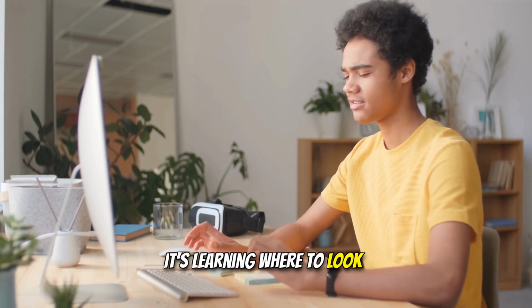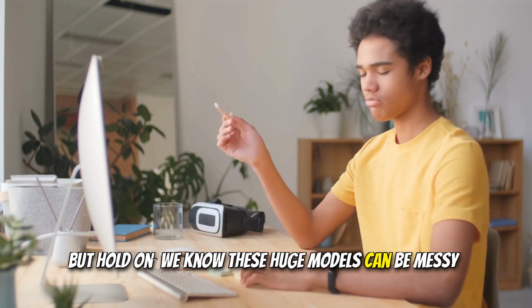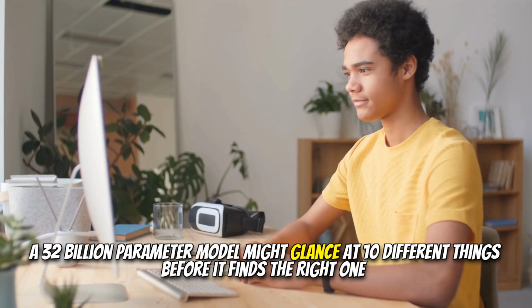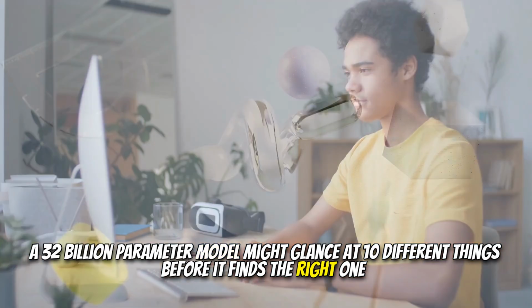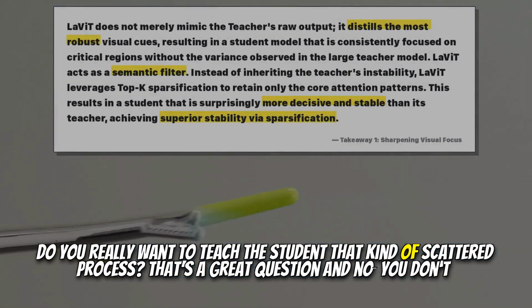It's learning where to look. It's explicitly learning where to look. But hold on. We know these huge models can be messy. A 32 billion parameter model might glance at 10 different things before it finds the right one. Do you really want to teach the student that kind of scattered process?